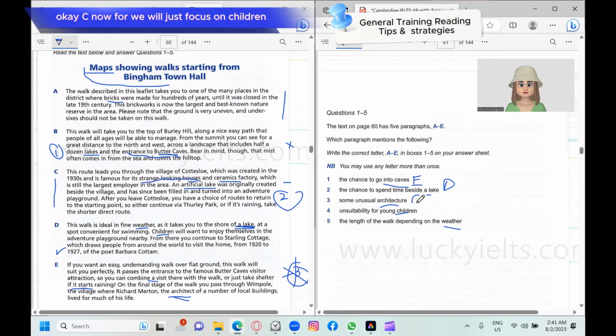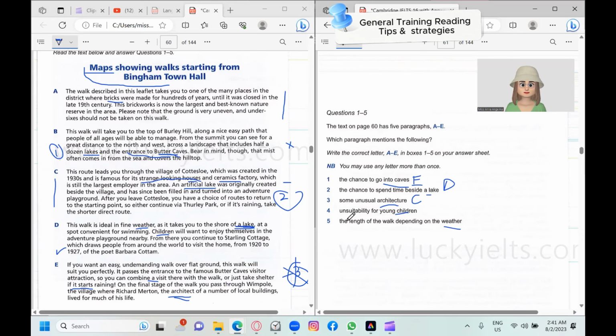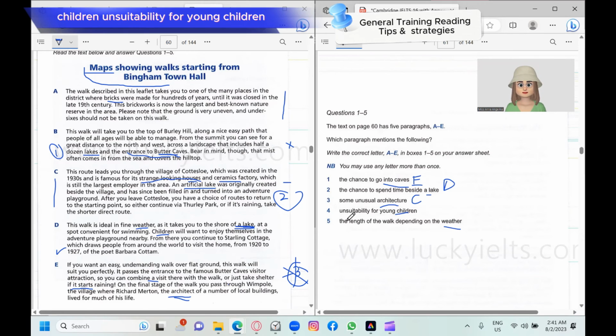Okay, C. Now 4. We will just focus on children. In which paragraph do we have the word children? In D. In D, children. And besides that, anywhere else where we have children? The word children. Children. Unsuitability for young children.